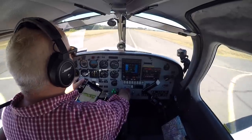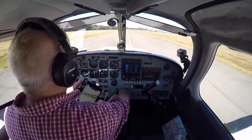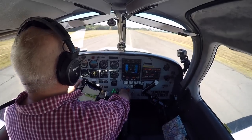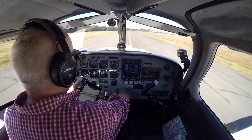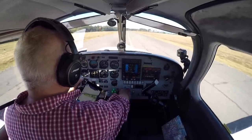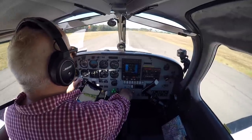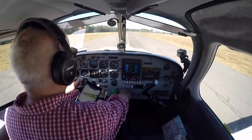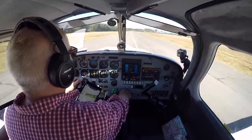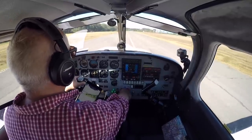It's going to be a right hand circuit and depart the circuit to the west. Right turn, noise abatement after takeoff, so it's going to be full power, accelerate to 70, rotate at 70, tap the brakes, gear up, RPM back to 25, and then levelling off at 800 feet for the circuit.